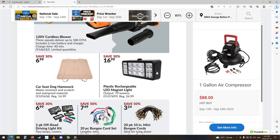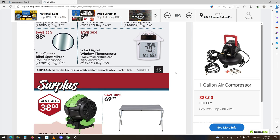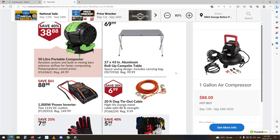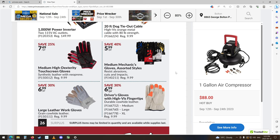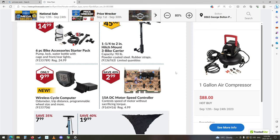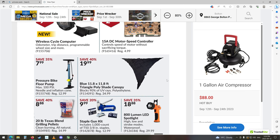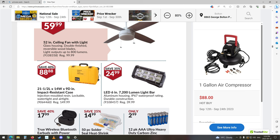That's kind of a cool light. Plastic rechargeable LED magnet light. Solar digital wind thermometer. Aluminum roll-up campsite table. Very nice. 20-foot dog tie-out cable. A bunch of gloves. Bunch of bike accessories. Hey, nice. 15-amp DC motor speed controller. Control speeds of motor without sacrificing torque. Okay, don't know what they'd use that for, but nice bicycle pump. Nice, some fans and some more lights.